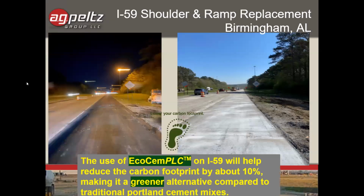And then the last shot there is just some pictures of the completed shoulders. So, we are getting great results with this product. We've had exceptional strengths. Most of our strengths on this project have been in the 6,000 PSI range at 28 days. And so through the use of this, and it's a great idea, especially in road work.